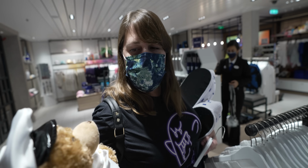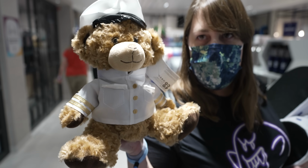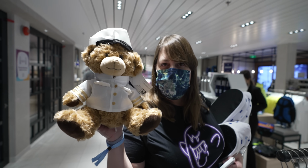Move out of the way, Captain Duffy. I have Captain Generic Bear wearing a generic captain suit. I'm the captain now. God, we're not gonna start that again, are we? Look at me, sure. I'm the captain now.